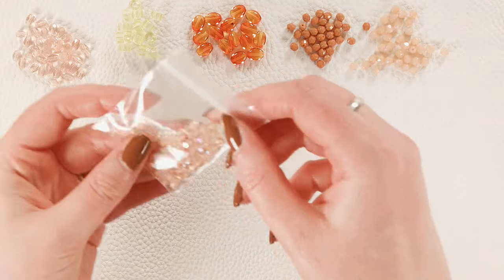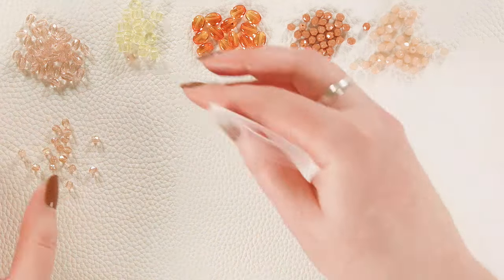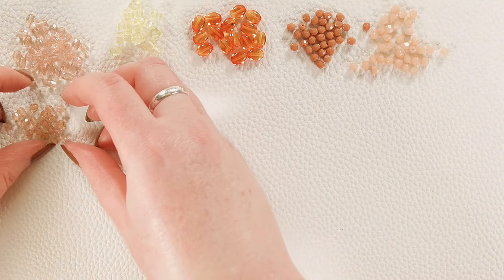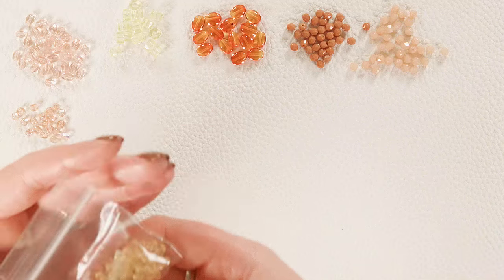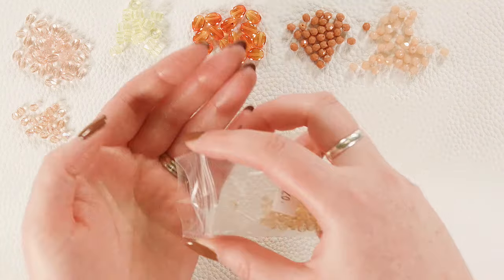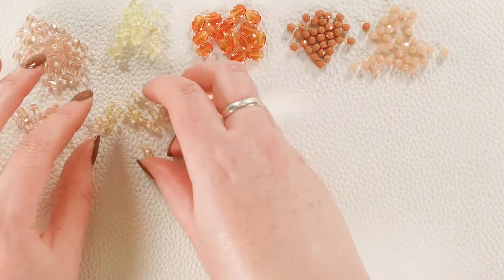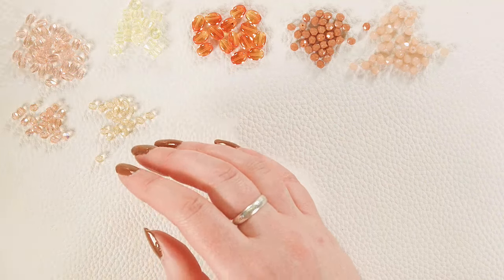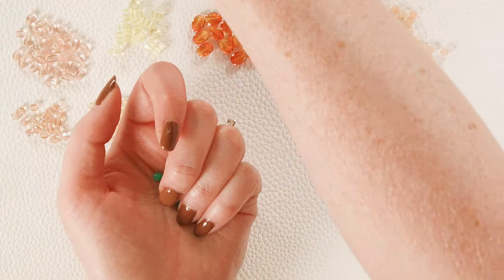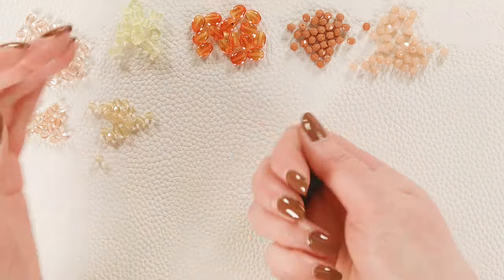And some Rosaline with the AB finish. Look at those. Super cute. And I'm sending them everywhere, doing my best to kind of keep them in piles. I won't hate picking up, but we'll see. All right. And these are like that champagne, light topaz. Champagne. I love those. Super pretty. So these are actually English cut, instead of being fire polished, these are pressed glass. I love that color, that blue-green opal. That is yummy.